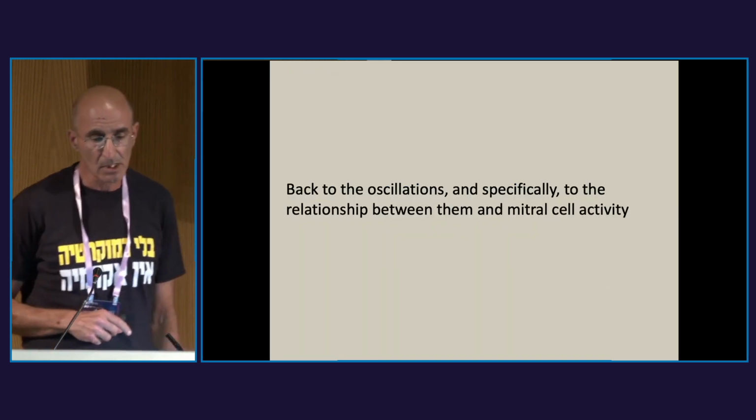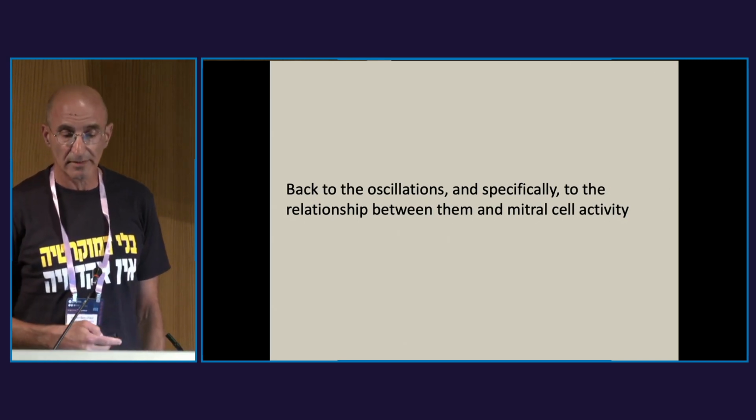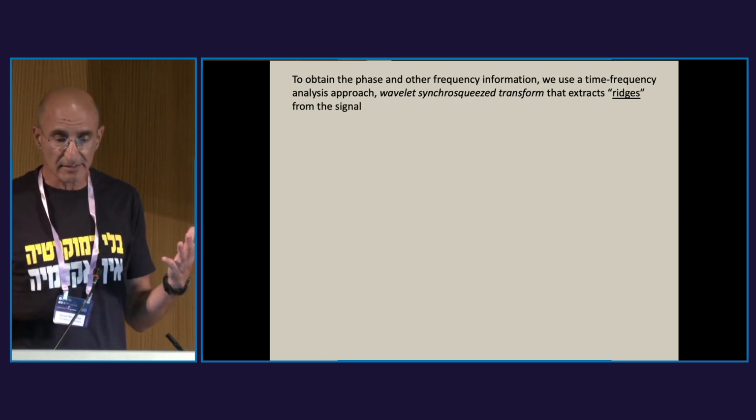So let's get back to the oscillations, specifically to the relationship between them and mitral cell activity. In order to ask about the relationships, we were interested in the phase relationships.